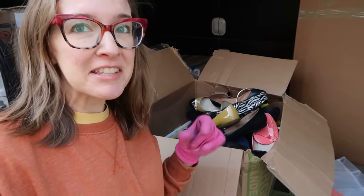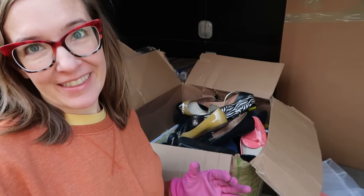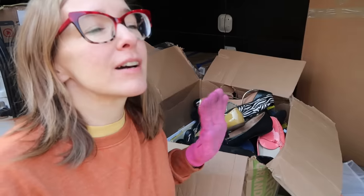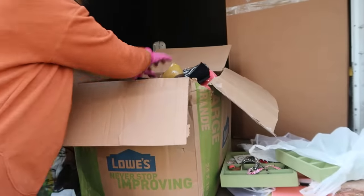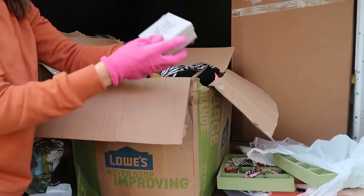I think I may have found more jewelry because there are boxes that look like necklace boxes, and then there's a big gold box underneath. Let's breathe. Let's breathe. We gotta get through all the shoes. The Met.